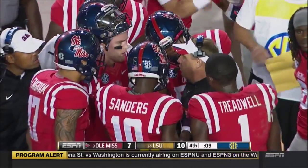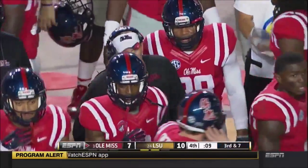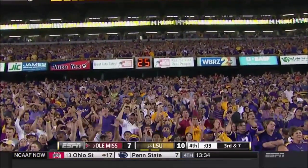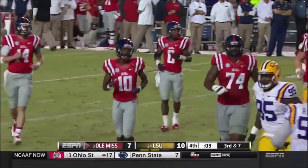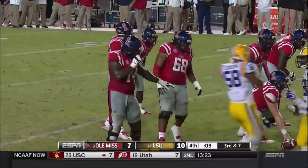Just an unusual game where you have LSU self-destructing and missing field goals and turning the ball over, and yet their defense put them in a position to have a chance to win the game. And just when you thought it was over and Tiger Stadium's about to go crazy, Ole Miss drives down and at least gives themselves a shot here at a field goal to try to send it into overtime. After all the bruising plays, the guys in the trenches battling back and forth, and Bo Wallace has come on the field. Yeah, the offense is back out.